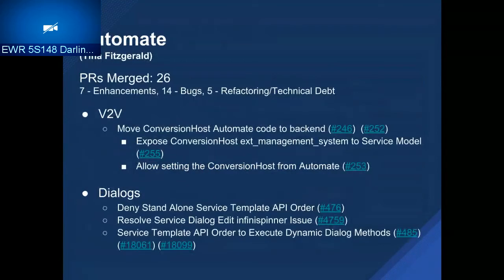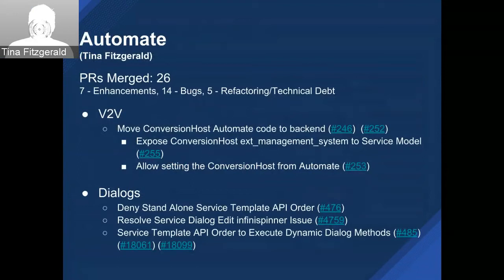Thanks, Adam. Good morning. We had 26 PRs merged this sprint. For V2V, since the conversion host class didn't exist when Fabian started to work on V2V, he implemented an Automate solution to interact with oVirt hosts. Now that the conversion host class has been implemented, Fabian was able to move that code into the conversion host class. As part of that work, it was necessary to expose the conversion host ext management system to the service model and to allow for the conversion host to be set by Automate.